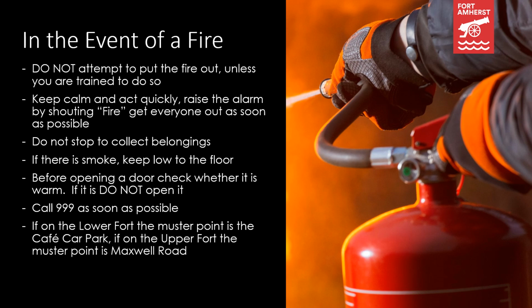In the event of a fire, do not attempt to put the fire out unless you are trained to do so. Keep calm and act quickly. Raise the alarm by shouting, "Fire! Get everyone out as soon as possible." Do not stop to collect personal belongings. If there is smoke, keep low to the floor. Before opening a door, check whether it's warm. If it is, do not open it. Call 999 as soon as possible.